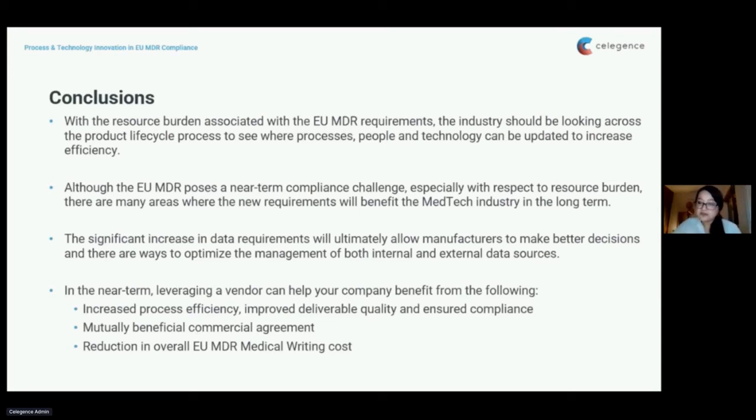Our technology roadmap includes features that will assist our clients in overcoming challenges related to report creation and maintenance. In the near term, manufacturers can consider leveraging external vendors and benefit with increased process efficiency, improved deliverable quality, and ensured compliance. Mutually beneficial agreement will also help manufacturers achieve an overall reduction in their EU MDR writing costs.